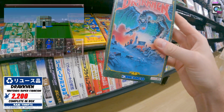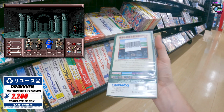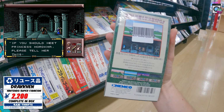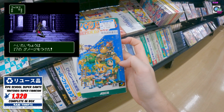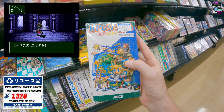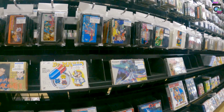And we've got, missed this one, Draken for the Super Famicom. One of those old-school dungeon 3D-ish type games. Really fun to find. Then we've got RPG School Super Dante. I don't know what these are. I keep running into this one and it looks interesting for sure.